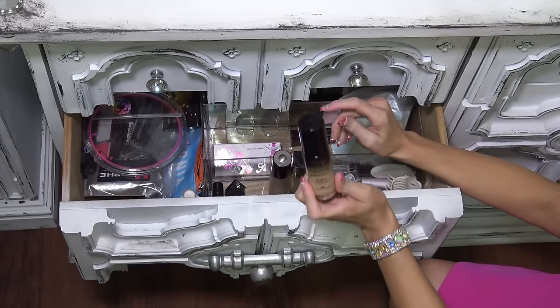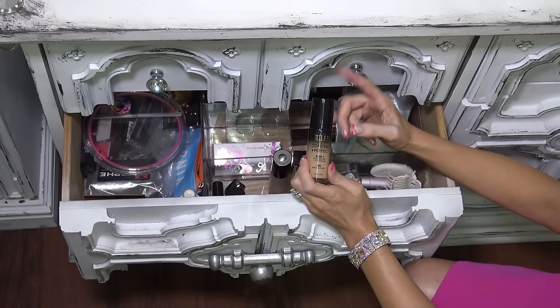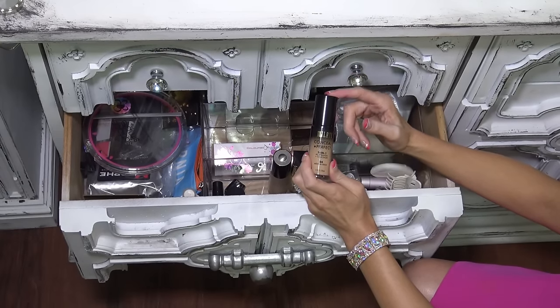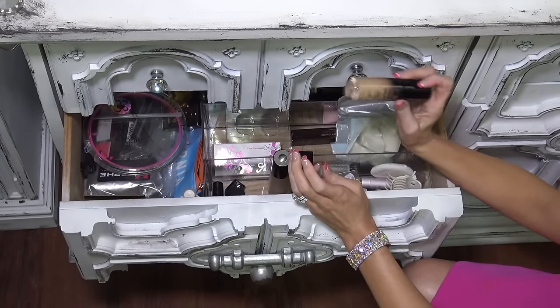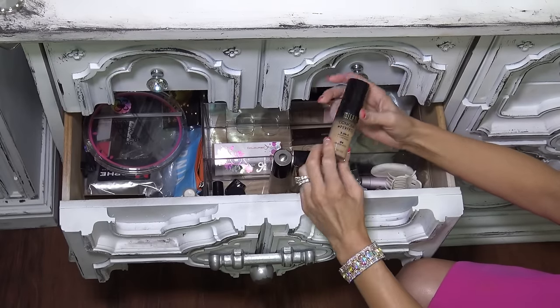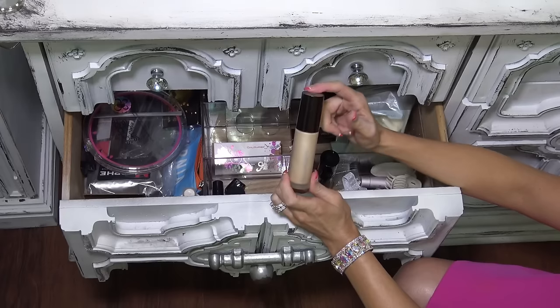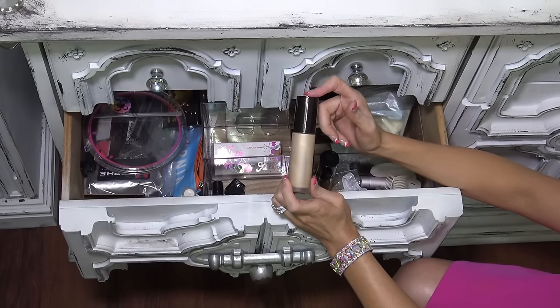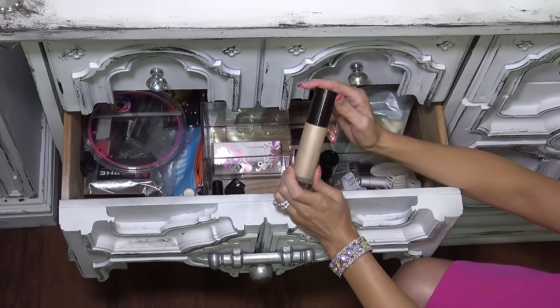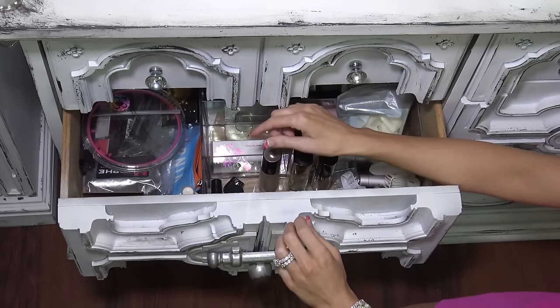I've kind of put to bed my Milani foundation because it is just too heavy and I have found too many other alternatives. So I have it here because it's still good, it hasn't expired, and it's a full bottle. The Becca Backlight Priming Filter. I like this in the summer, and it's just been stored here because it's been, you know, fall, winter, spring, so she's still a good baby.